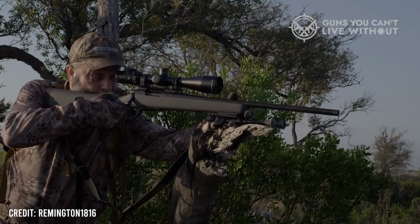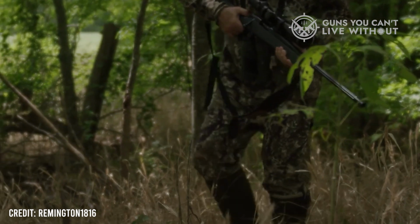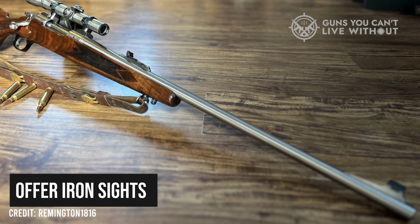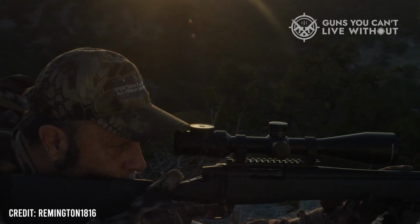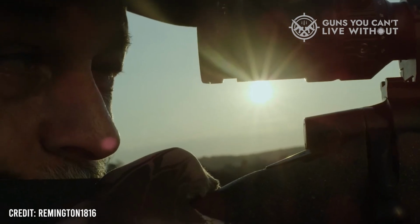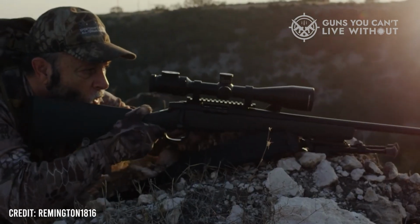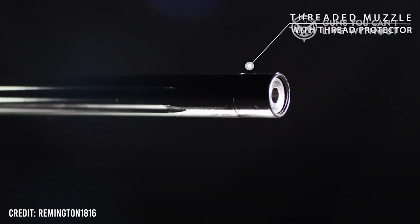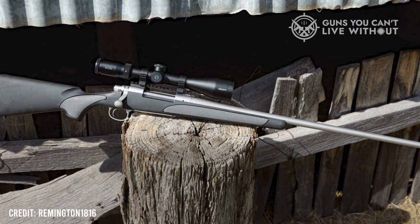Like the Savage 110, the M700 comes in numerous variants, making it easy to find one that fits your needs. One standout feature is that some models still offer iron sights, something that many modern hunting rifles have phased out under the assumption that hunters will always use a scope. While scopes dominate today's hunting scene, iron sights are still a blast to shoot with, and it's nice to have that option. For those looking for an heirloom quality rifle to pass down, the Remington M700 is hard to beat.